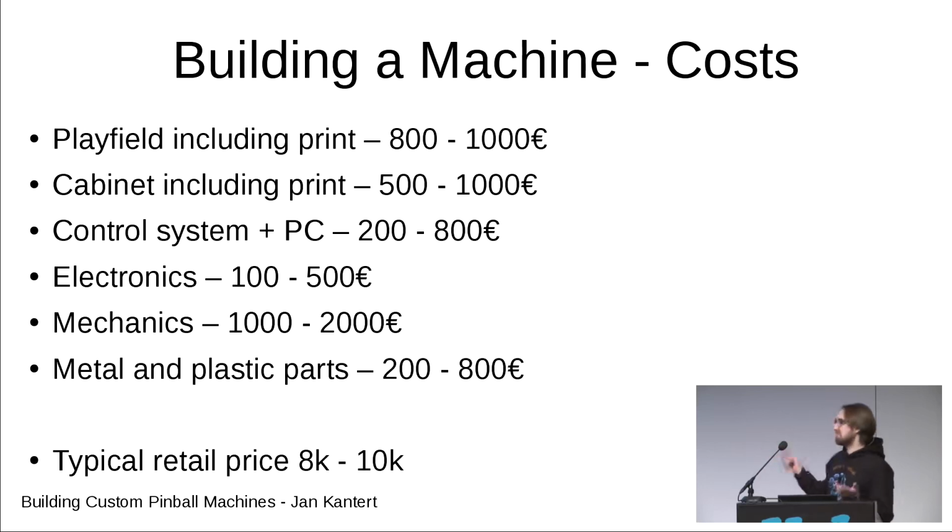This is the part which would really be a lot cheaper if you produced maybe 1,000 machines. This would be maybe a tenth. But we cannot do it. We have to buy basically replacement parts, and that's why it's expensive. Then metal and plastic parts, depending on how many you do and how many you buy, 200 to 800. And the typical retail price of a normal machine is 8,000 to 10,000 euros. Recently, a little bit more even.